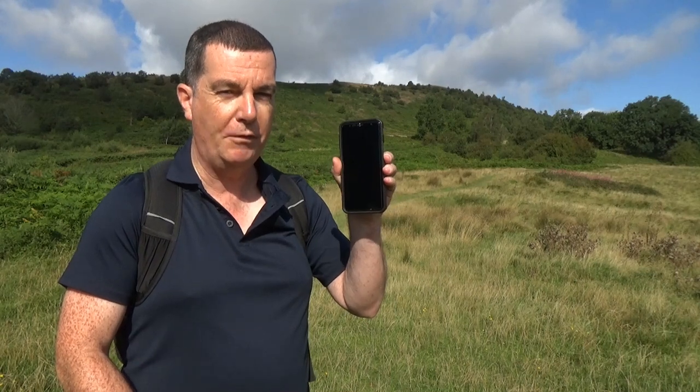Hello, it's the 4th of September 2019, and today brings me to Swinyard's car park, which is just below Swinyard Hill and on the edge of Castlemorton Common. Now, this is day two of my walk across the Malvern Hills, so I'm going to use my OS map app on my phone again so that I stay on the right track.